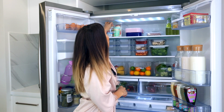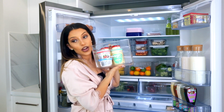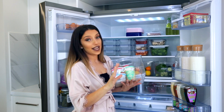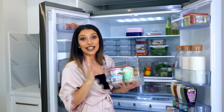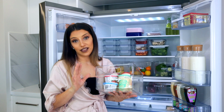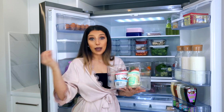And then up the top, I have a container here that says, in cursive writing, dairy. Now, this text that I've done on here, you'll notice it's different to all of the other text I've written across all of our containers in the fridge. And the reason why I did this is because I wanted you guys to see how I've labeled it this time around.